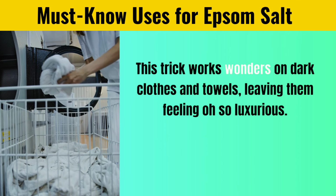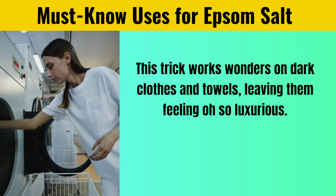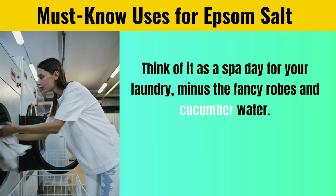This trick works wonders on dark clothes and towels, leaving them feeling oh so luxurious. Think of it as a spa day for your laundry, minus the fancy robes and cucumber water.